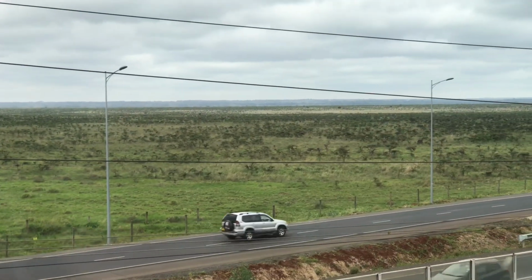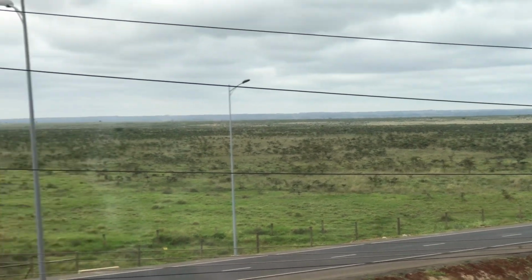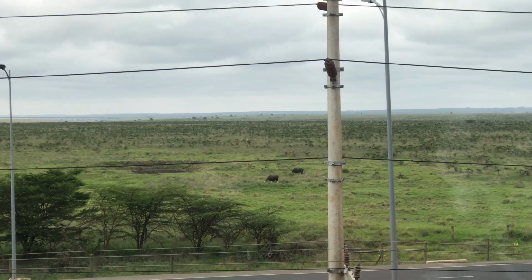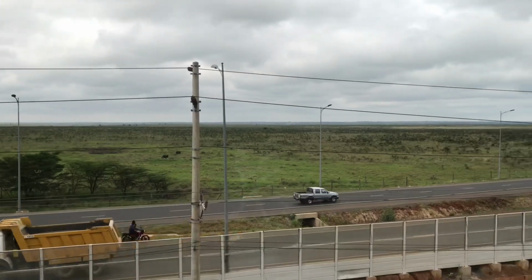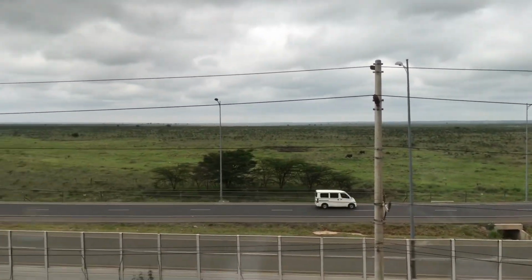I don't know if you can see, but it has camouflaged. Oh, and some impalas over there. You can see the brown stuff over there. Yeah, anyway, this view is to die for, eh? Wow.